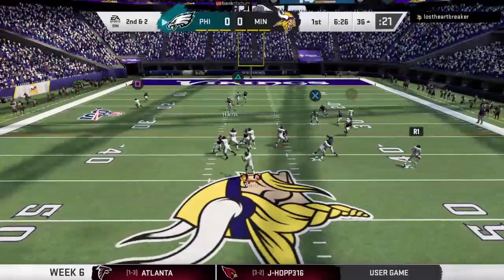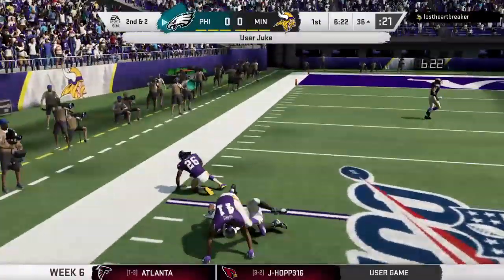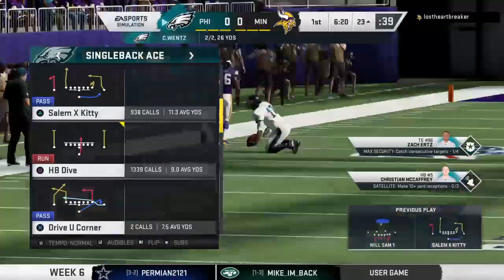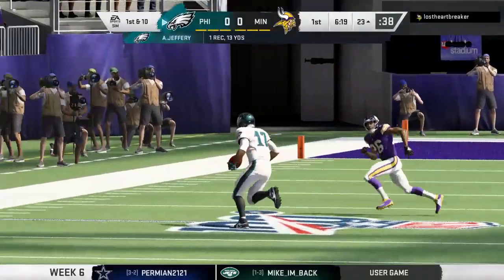Throwing again on second down. Wentz. And the reception made by Alshon Jeffrey. And this is going to turn into another first down as the tackle is made at the Vikings 23.